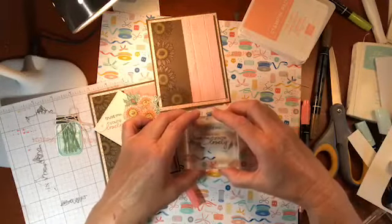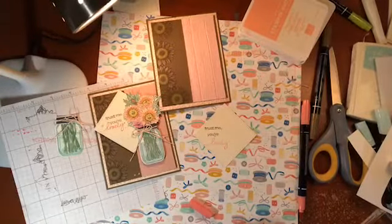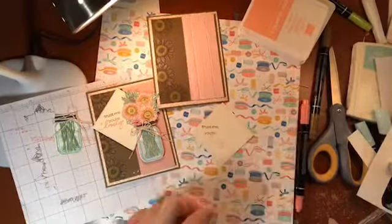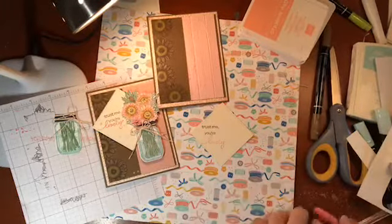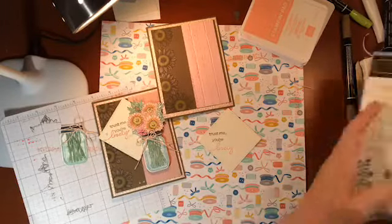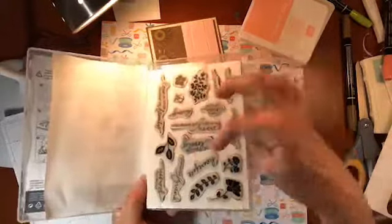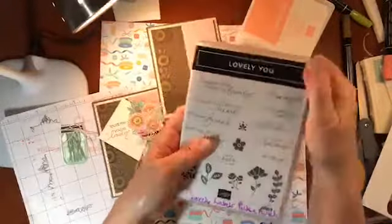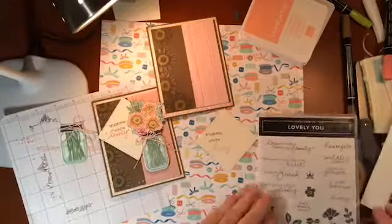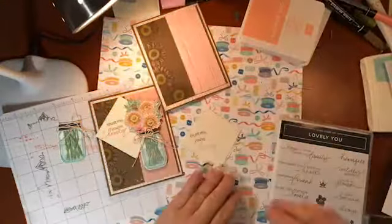And lovely, lovely, lovely. Okay. Let me put that away before I lose it. I really like all the sentiments on this one, so this is a really good one to go with your jar of flowers. You've got some other flowery things too that you can add in to your vase if you wanted to make it a little bit even more. So anyway, that's why I like that one.